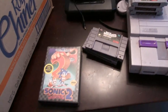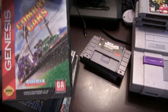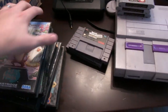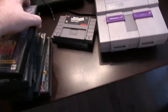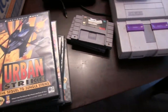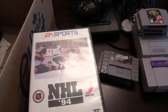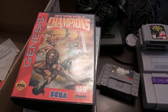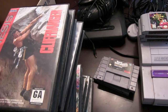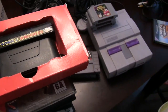Sonic the Hedgehog 2, Beavis and Butthead, Ecco the Dolphin, Combat Cars, Taz-Mania. All these are complete, by the way. In good shape, just need a bit of a wipe. Urban Strike, actually I don't think that, yeah that is complete. Aladdin, Sonic Spinball, NHL 94, Mortal Kombat 2, Eternal Champions, played the heck out of that one. It does not hold up too well. Cliffhanger. And then the last two are Sonic and Knuckles and Jurassic Park. So a pretty nice bundle.